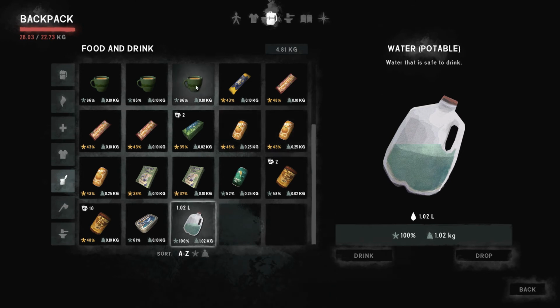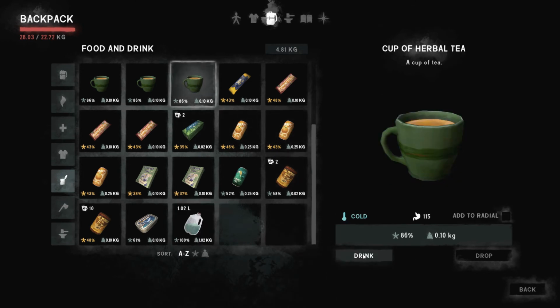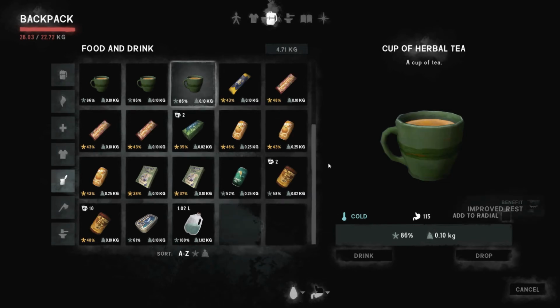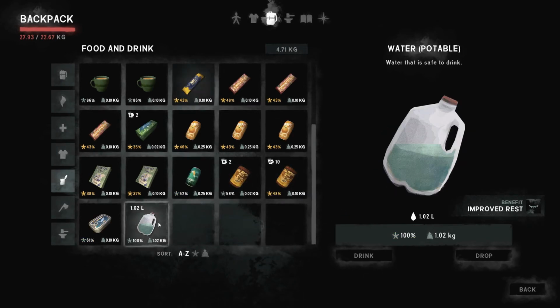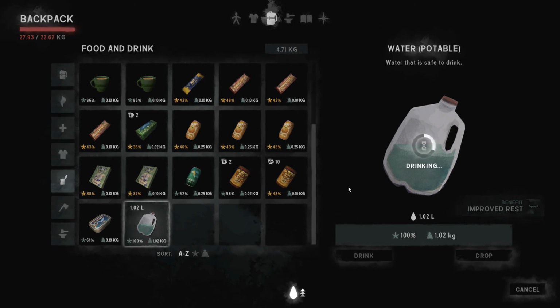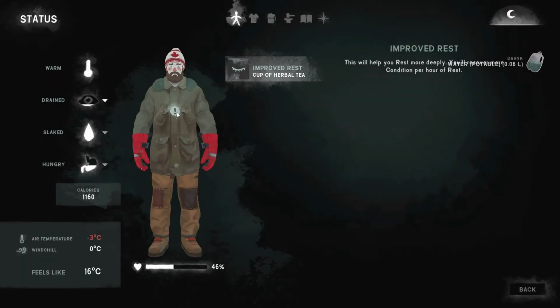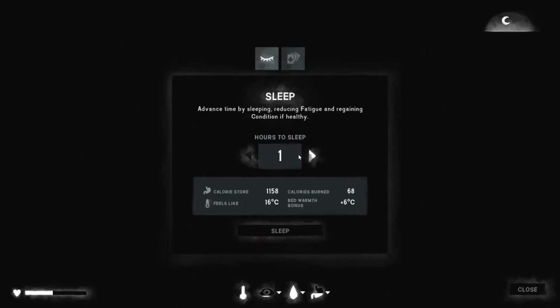Right, we've lost condition to the wolf attack, so let's drink some tea. That'll give us a few more calories and hydrate us, and it'll help us to get a better night's sleep. Yeah, improved rest from the cup of herbal tea. So let's go for a 9-hour sleep.